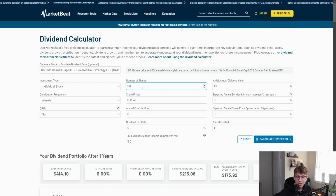When we add in 50 shares, that's going to put our total at $2,070. And now our annual dividend income is $1,075. So we can factor in, we're going to multiply this probably by 5. And that's probably going to get us where we need to be to get that $5,200. So 50 times 5 is 250. And let's see what this kicks out.